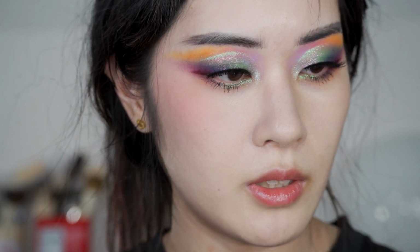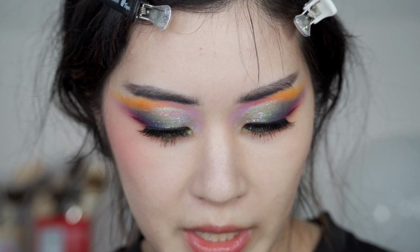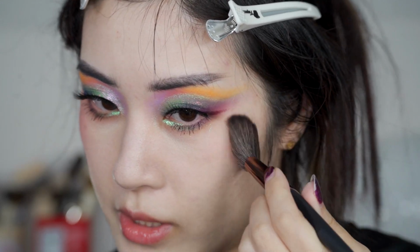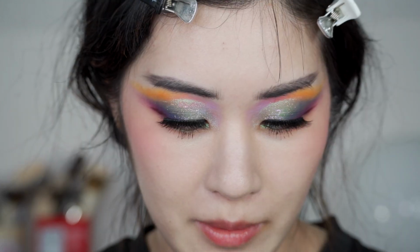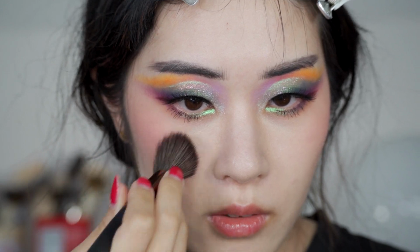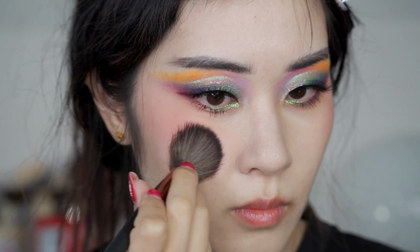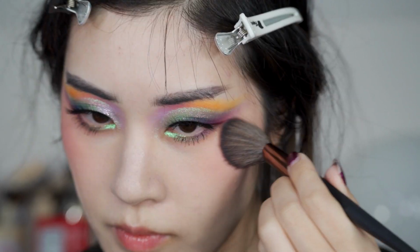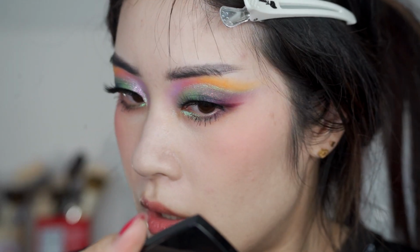So I'm going to quickly do this on the other cheek first as well before I use the other side. I'm putting my brush into one side of the pan first, and then I'll go into the other side. I'm not mixing the shades together right now. Okay, I'm going to go into the more vivid side now, that orange side. I'm going to use this on the inner part of my face. It is quite smoothing on my skin.